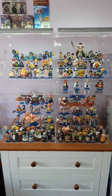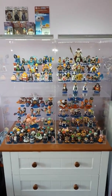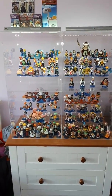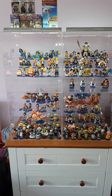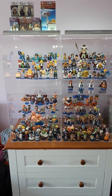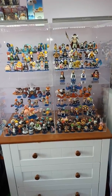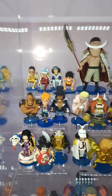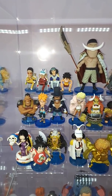So if I step back a little bit now, you can see I finally have 4 acrylic display cases. So that's basically 800mm by 400. So that's quite an epic display. So let me take you through, obviously, everybody that's here. Most of them I've already kind of gone through in some of my previous videos.